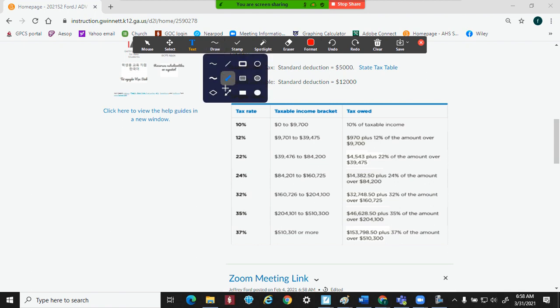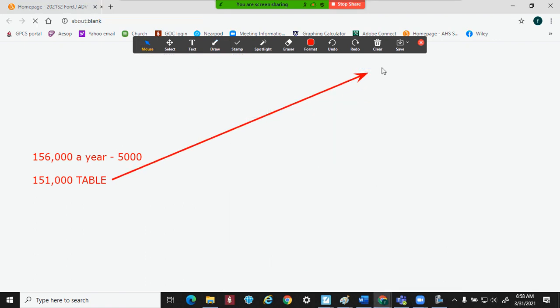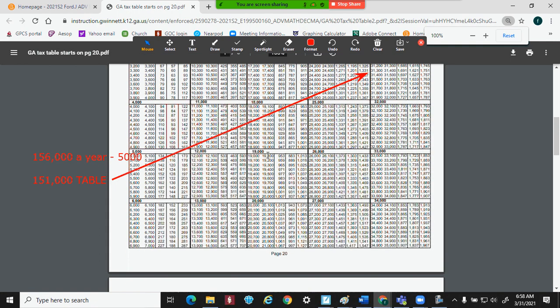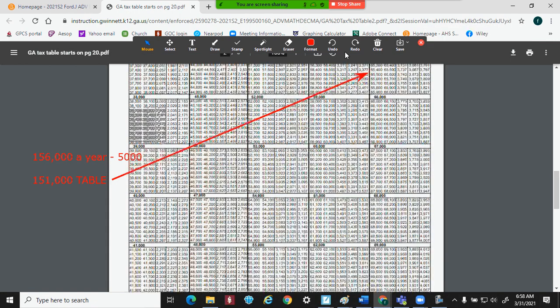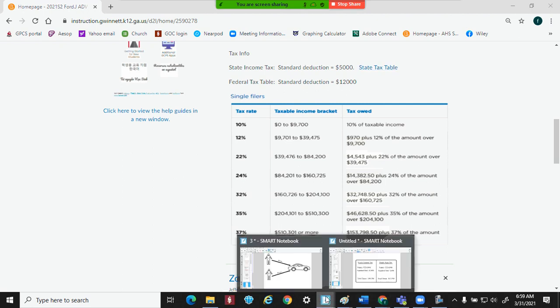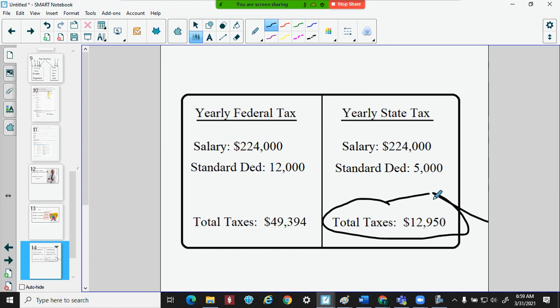So you're going to the table. Remember, the table is right there. You're going to click on the table, a new window is going to open up, and then you're going to see, based on the table, how much you should pay in taxes. Once you figure out how much you pay in taxes, you create a slide. Going back to this, here it is: yearly state tax. Obviously, these are not the right numbers, but basically you just make a slide on how much state taxes you would pay.